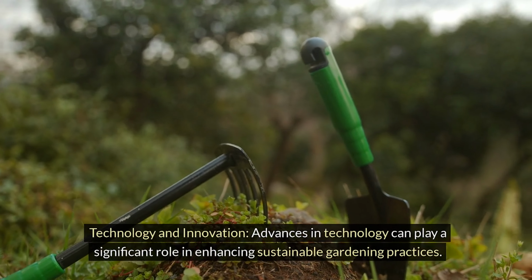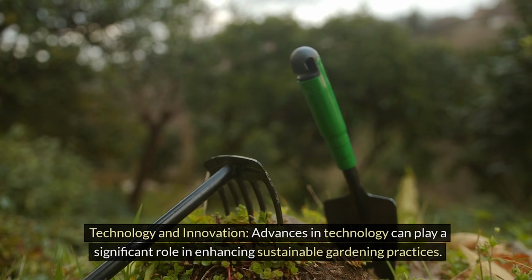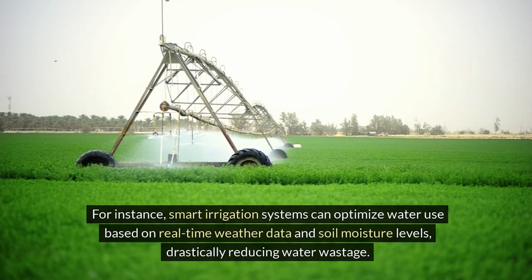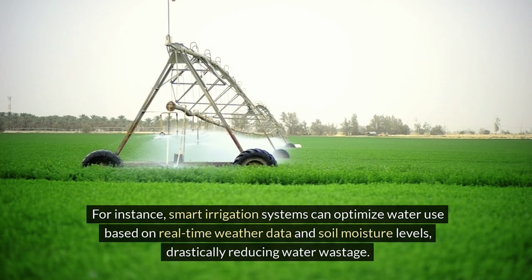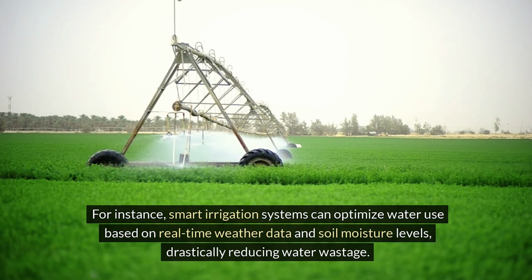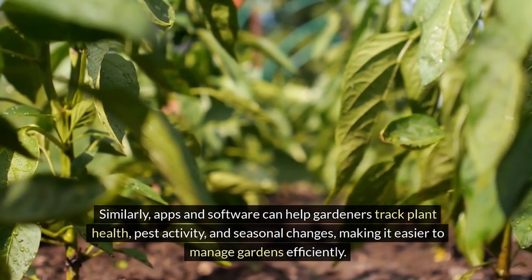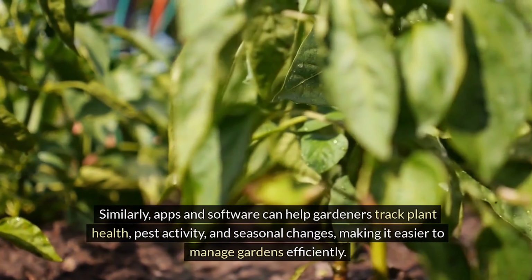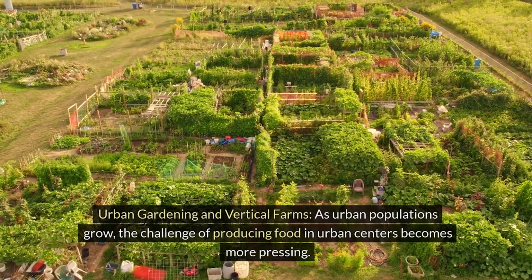Technology and innovation. Advances in technology can play a significant role in enhancing sustainable gardening practices. For instance, smart irrigation systems can optimize water use based on real-time weather data and soil moisture levels, drastically reducing water wastage. Similarly, apps and software can help gardeners track plant health, pest activity, and seasonal changes, making it easier to manage gardens efficiently.